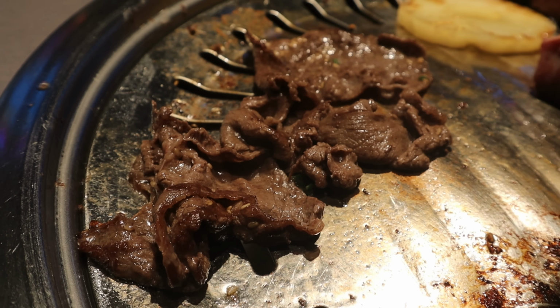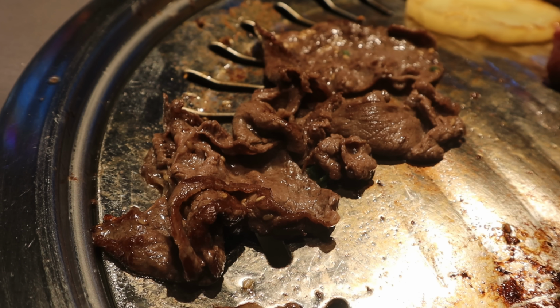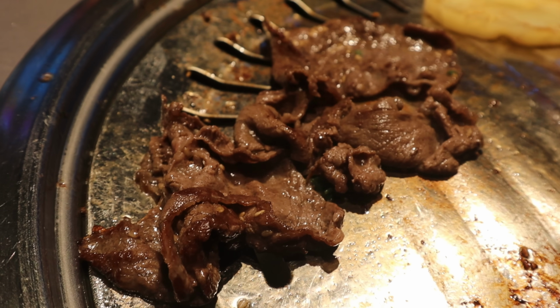I think I like that one a little bit better. Maybe it's because I'm very familiar with the sauce that's almost like a brisket sauce, but the meat itself is very nice too. Nice tenderness, and it is also very flavorful. I've had this brisket before where sometimes it was kind of off, but this one is definitely pretty good quality.